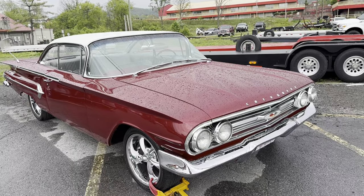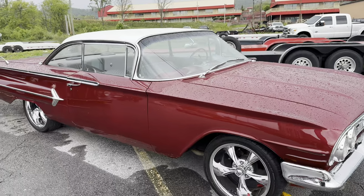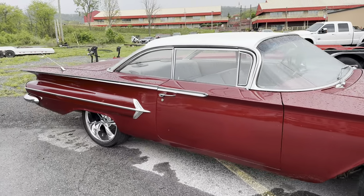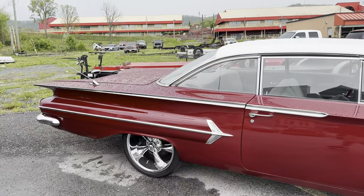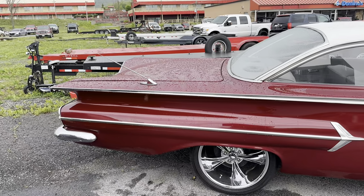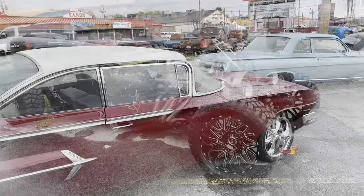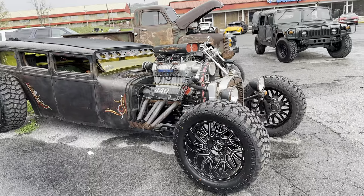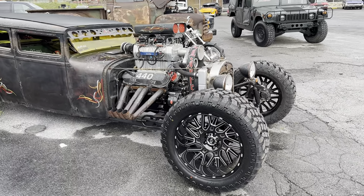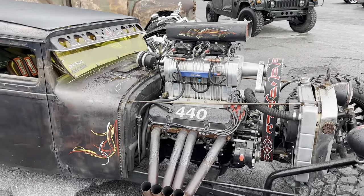This 1960 Chevy really does look good right here. It's really a long car, but the way those fins flatten out back there in the back was really some design back in the day. Pretty. Now here's an unusual rat rod, and they've really put a lot of work and money into this, I would say.